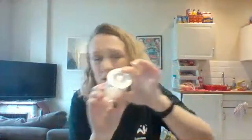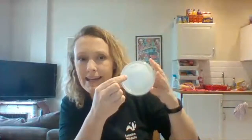A few last things. If you want to go out, and I really encourage you to go out and have a look in your garden, you can have a look for animals using a bug pot. But if you don't have a bug pot, don't worry. You can use any container that's got something see-through on. So you could use a glass jar, because the glass is really, really clear to see through. You could use a pot like this with a clear lid.